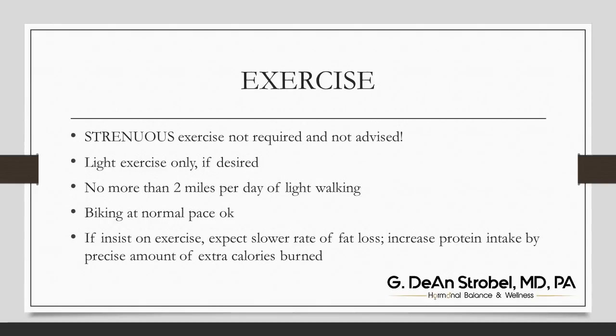If a person insists on exercising, you can expect a slightly slower rate of fat loss, because you're going to need to increase the protein intake exactly the same as the amount of calories burned. Otherwise, you're going to feel dizzy, weak, and not have good results.